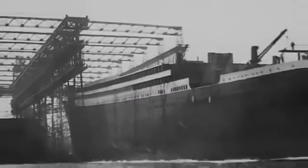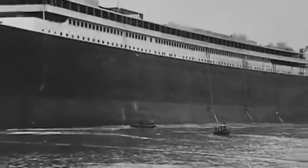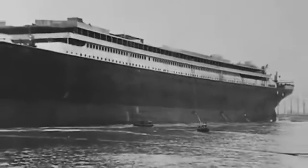For the watching people of Belfast, it was a moment to savor. But it came at a cost. One of the team assigned to remove the pit props was crushed and killed by falling timber. The Titanic had claimed a life before she'd even entered the water.